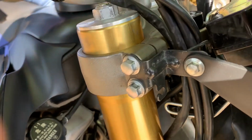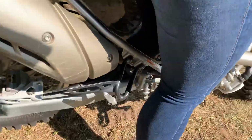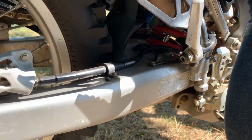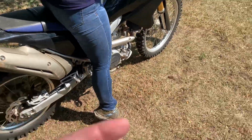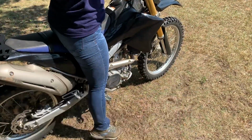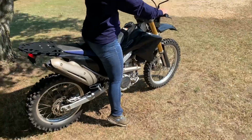All that we did was slide the forks up in the triple tree a little bit, adjusted the preload on the shock, I don't know if you guys can see it there, a little bit softer, and then the mounting tab that connects to the shock, we raised it up on the shock shaft itself. And here is her.